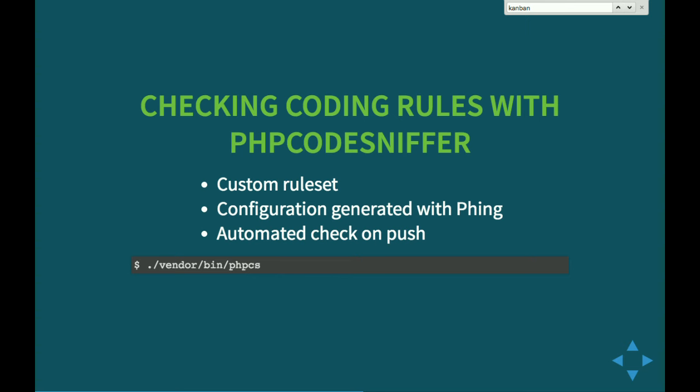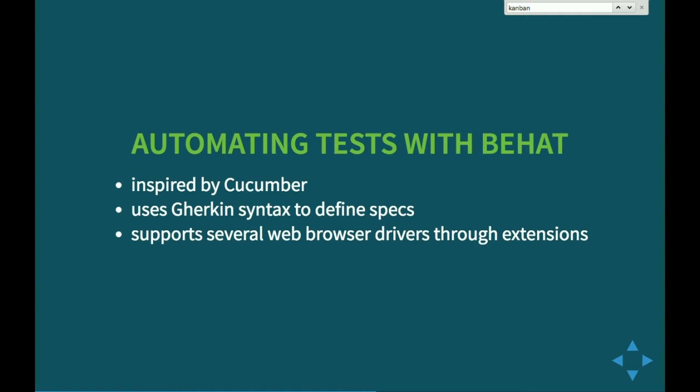But after that, we decided to add functional tests. To do this, we used Behat. Why use Behat and not a simple test or PHPUnit? It's simple. The tests are written in almost English, the Gherkin syntax, to define the specs. So it was easy also to integrate the product owner in the spec definition and the test definition. As it supports the web browser, it's very easy to test even JavaScript integrated with your application.